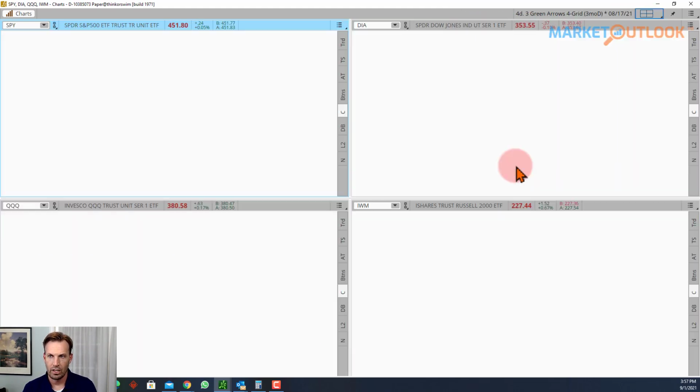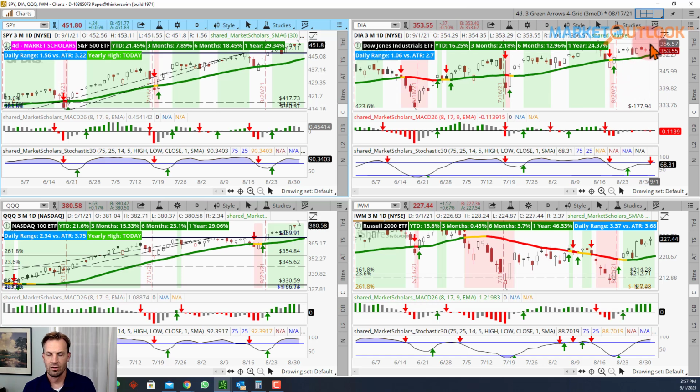Taking a look at the 3 green arrows, remember that we've only had one index without, and that one index still is not getting 3 green arrows. So Diamonds has actually gotten a second red arrow instead. We still have 3 green arrows on everything else.